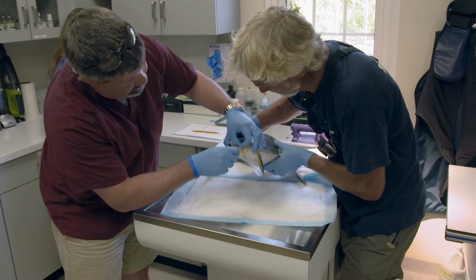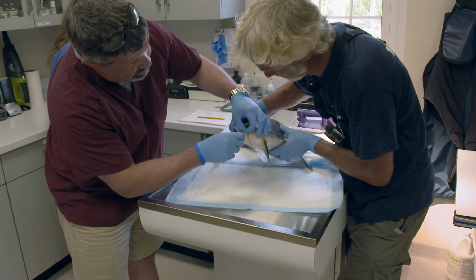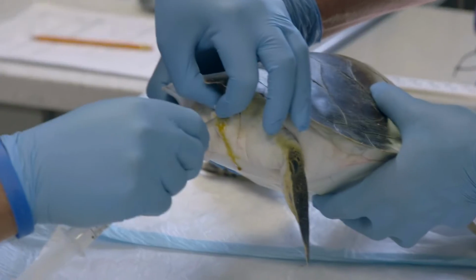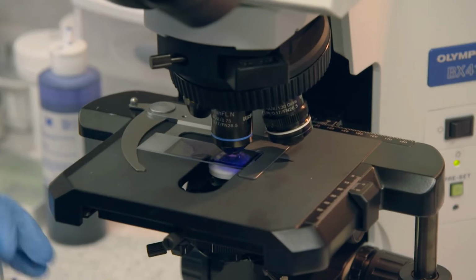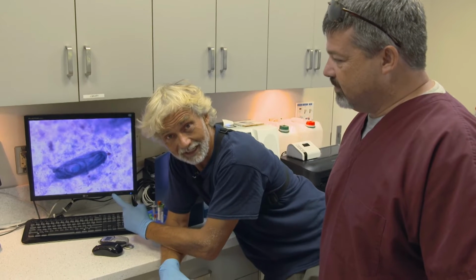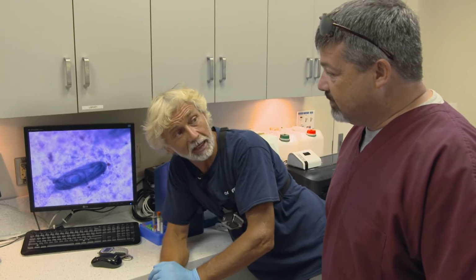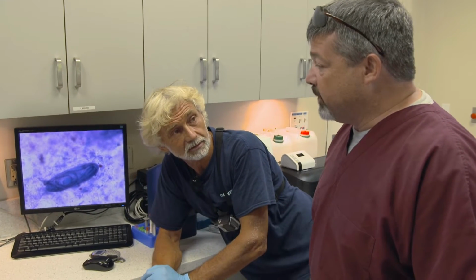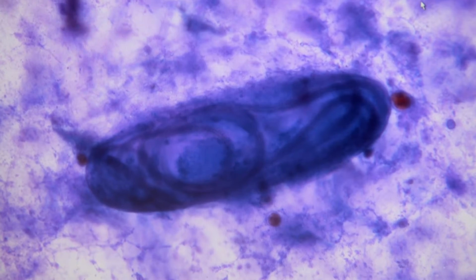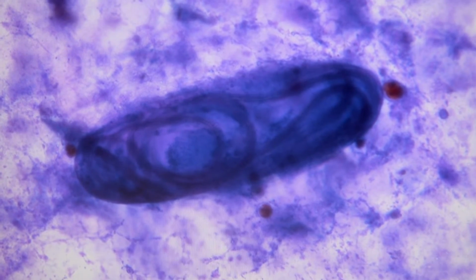A little bit, so we'll see. We're going to just slide that in gently, so we're sliding it into the cloaca. Dr. Walker decides to perform an enema on the turtle to see if he can gather a sample of the stinging cells. Wow, so this is a nematocyst. This is what you're expecting to see? Yeah, based on the clinical signs of this animal, this is exactly what we thought we might see in this fecal.